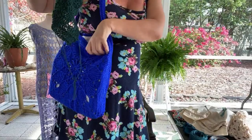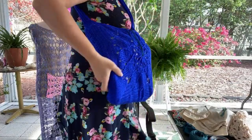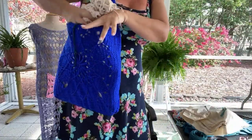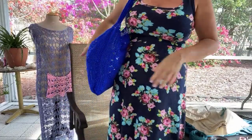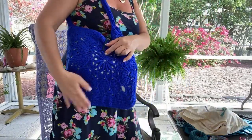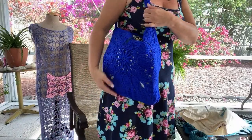Let's just keep filling it, and you'll see we're not going to change the bottom or the base of the bag at all. Oh, I've got other stuff to show you today too. But look at that, you could fill it with anything. And so, yeah, we're filling it so it's getting wider, but look at how the bottom shape has not changed at all. You notice that the strap didn't stretch and the bottom didn't stretch.